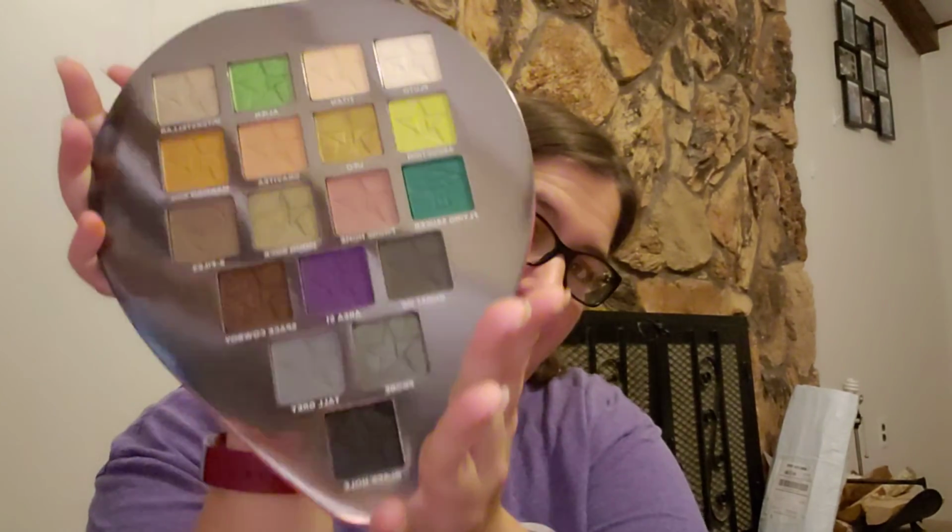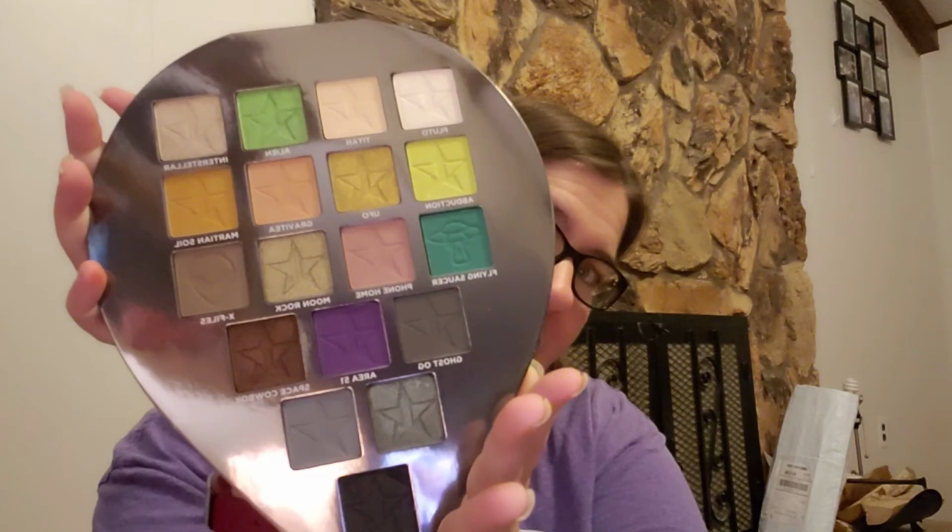But it is my favorite palette. Well, one of my favorites. I don't know if it's my favorite, but it is my favorite color scheme. I will give it that. It's so aesthetically pleasing and beautiful. So that is all I have for my favorite. These are my top Jeffree Star palettes, my favorite ones.